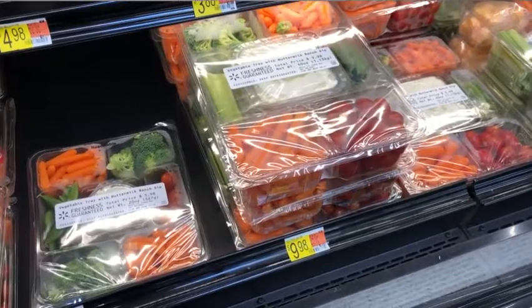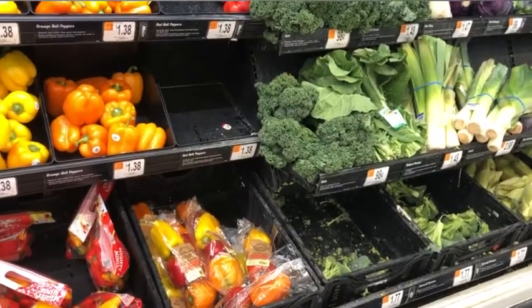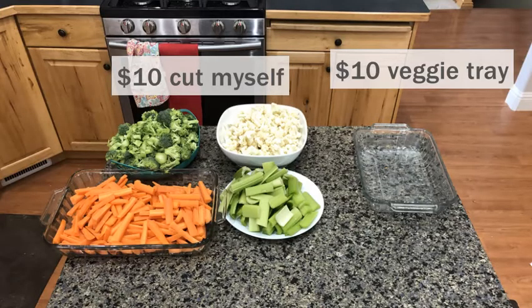Tip number 4, prepare your own food. Anything you buy that's prepackaged, pre-sliced, pre-cut, already prepared, you are going to pay a lot more for. Here's just one example. This veggie tray from the store is $10. Now, if I were to go and buy $10 worth of vegetables and cut them up myself, I would get so much more for my money. When you buy prepackaged or prepared food, you are paying for the convenience. Now, I'm not saying you should never do that. I have bought prepared food before. There's a time and a place. Just know that if you buy it, you are going to be spending a lot more for that convenience.